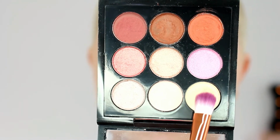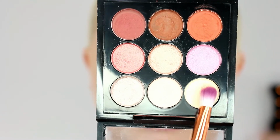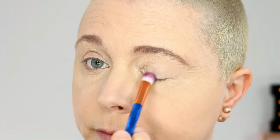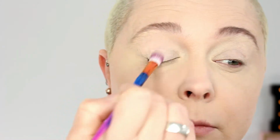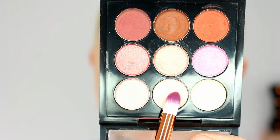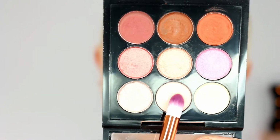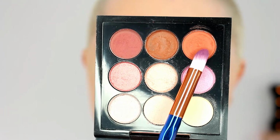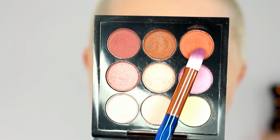So now I'm going to go in with this shade right here, the lightest shade, and I'm going to be applying this all over my lid with the really nice fluffy brush. Now I'm going to take the precision brush and I'm going to go in with this beautiful light pink shade, and I am going to put this in my transition. The next shade I'm going to go in with is this shade right here, and I'm going to go back in with a precision brush and I'm just going to apply a small amount to my transition.